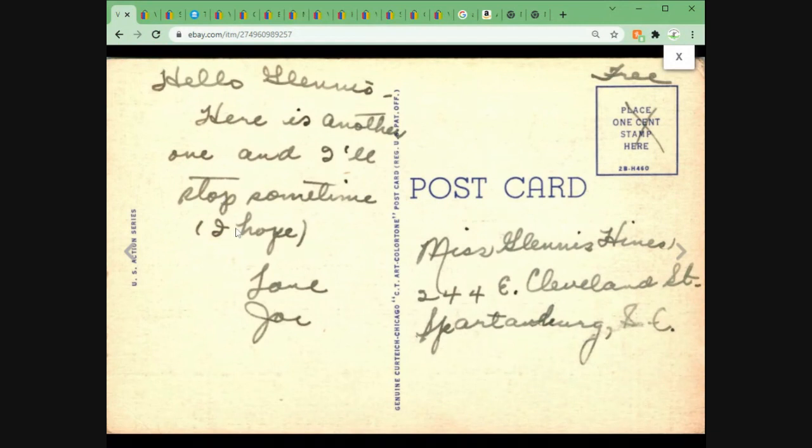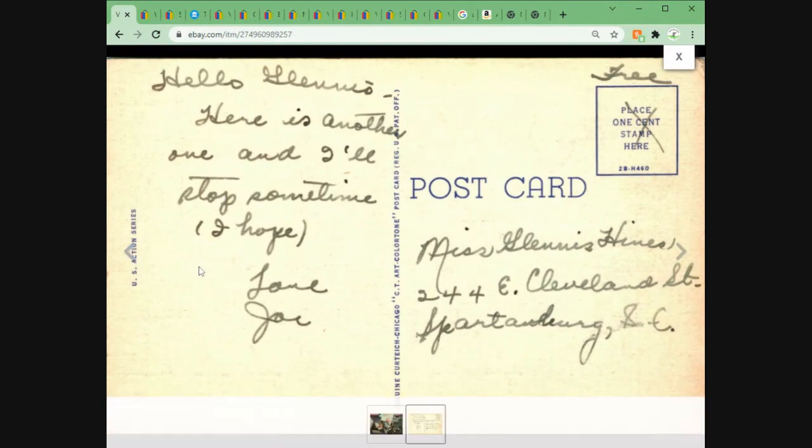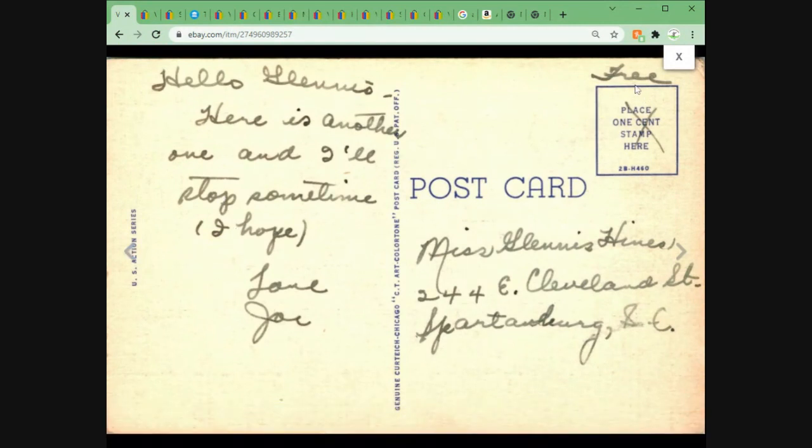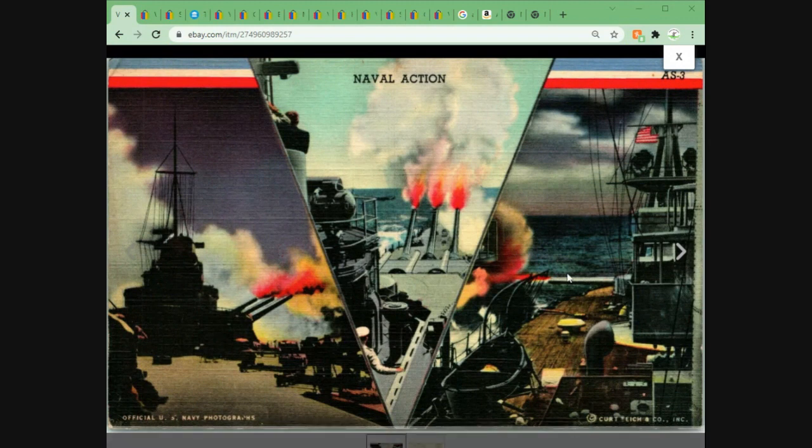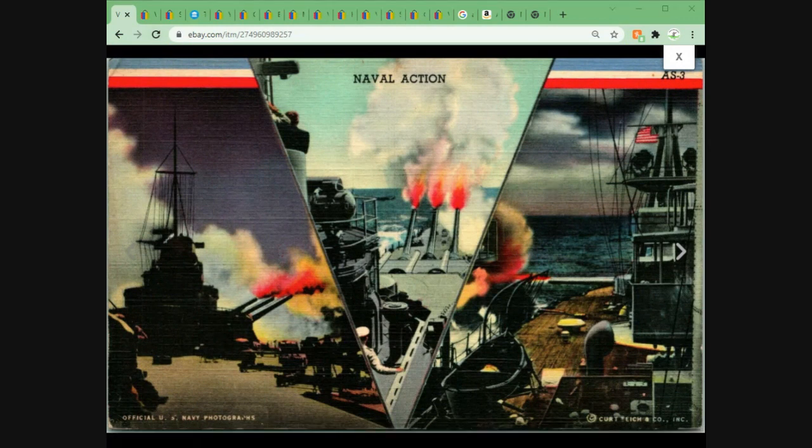There we go. Here is another one. When you see this linen era postcard with the word free with the X out, that means it's a soldier writing home, because they did not have to pay postage while they were at war. And I think that's still something that exists. Moving on, the price on this one was $6.76, went out on an offer to watchers.